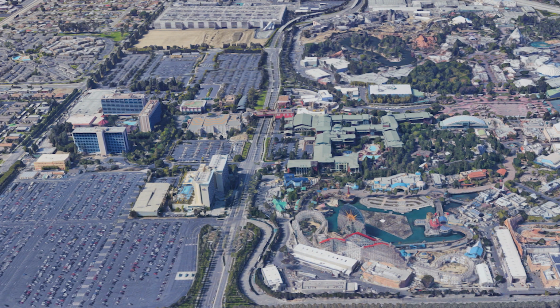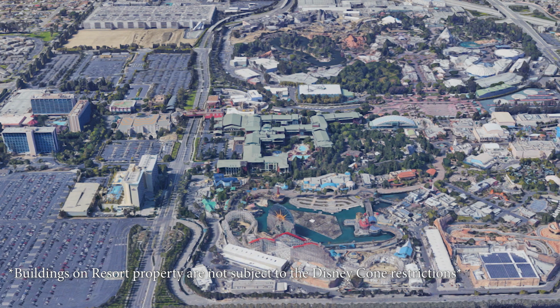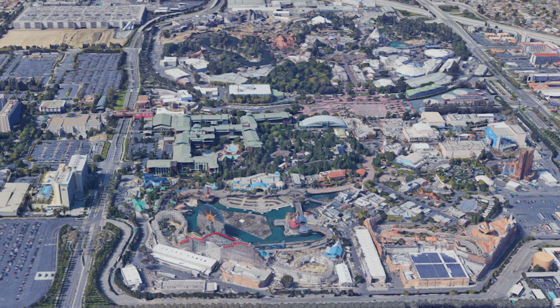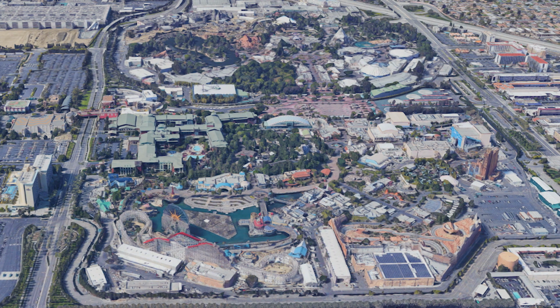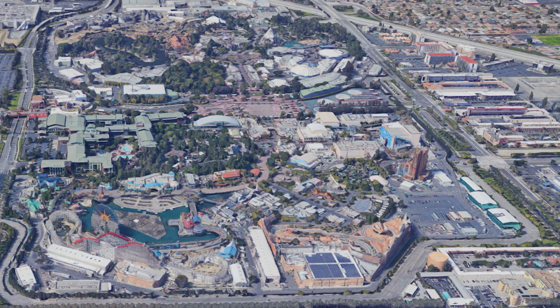The buildings on Disney's property are not subject to city height restrictions. However, as a general rule, Disney tries to maintain the Disney cone on their own property whenever possible, just for the sake of Disneyland's sightlines.